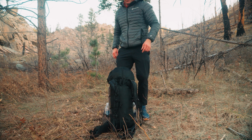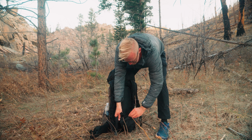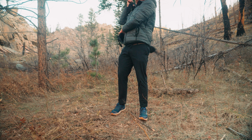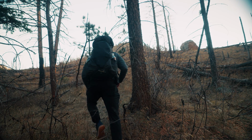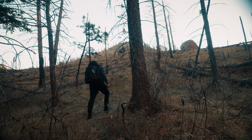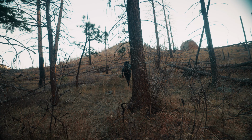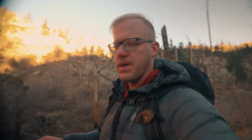All right, let's get moving. Get the blood flowing. It's so cold outside. This trip has been a great reminder of how great winter and fall camping can be. With the right preparation and layers, you can enjoy the peace and stillness that only this kind of camping can bring.